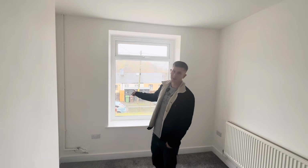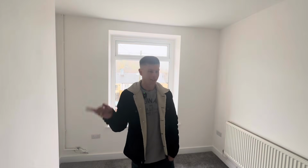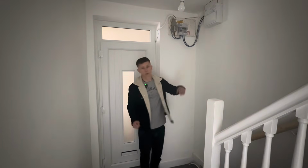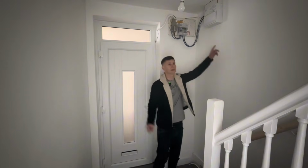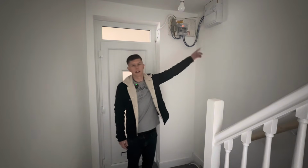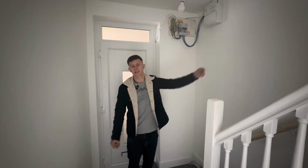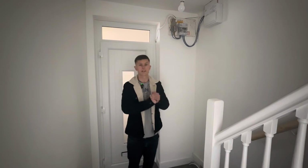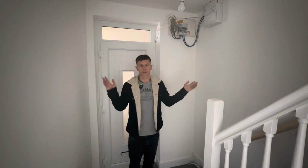So factor your refurbs into your budgets. Let's go upstairs before I ramble on forever. Again, the lights are off, so apologies for it being really dark, but all I want to point out here is we've got a brand new fuse board and a brand new rewire. Every electrical fuse board needs to be tested every 5 years, so we've got it tested now because it's newly installed, so that's going to last at least 5 years. So all the brand new copper wiring throughout is all good.